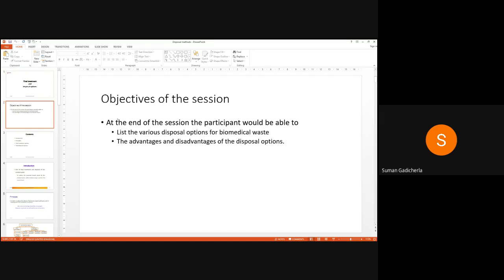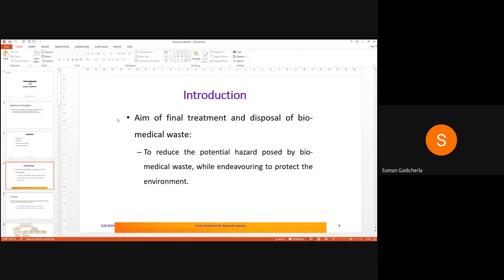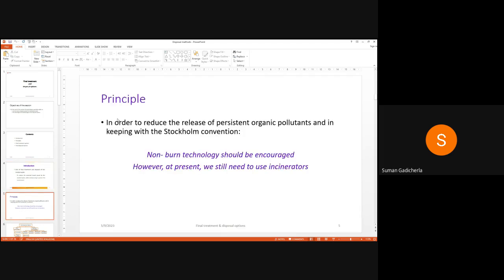Now, the objective of this session is, at the end of this session, I would expect that you would at least know the various disposal mechanisms or options that are available for biomedical waste and the advantages and disadvantages of the disposal options. These would be my contents. The final treatment and disposal would be to reduce the potential hazard posed by biomedical waste while endeavoring to protect the environment also. That would be our final objective. So the idea is we need to reduce the amount of pollutants that are released whenever we are treating any waste, including biomedical waste.